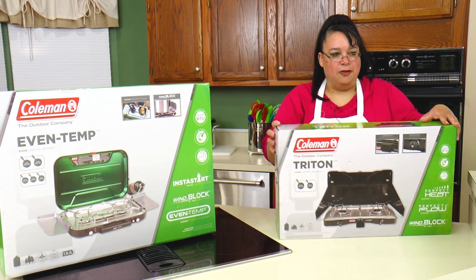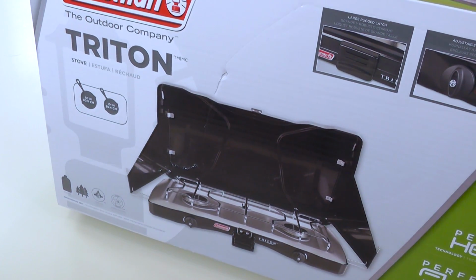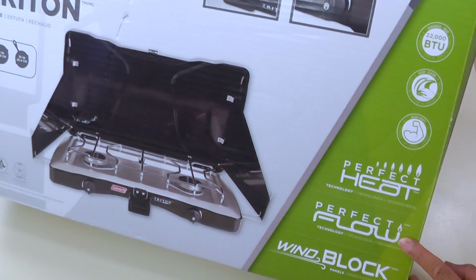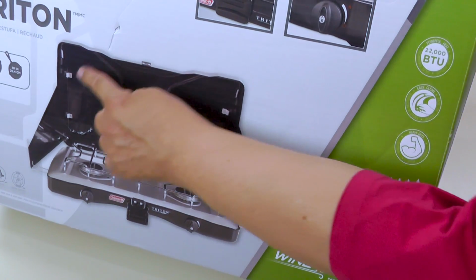So the first stove is the Triton. This is a two burner stove. It's 22,000 BTUs. It has their Perfect Heat system and a wind blocker. So this is your wind blocker.